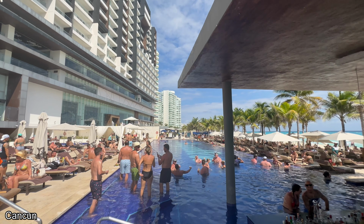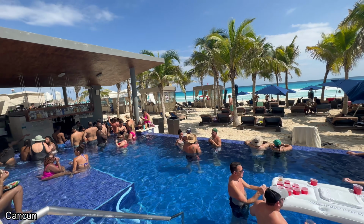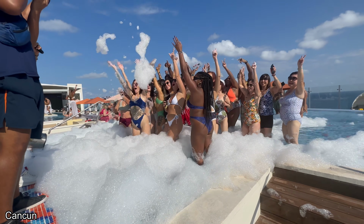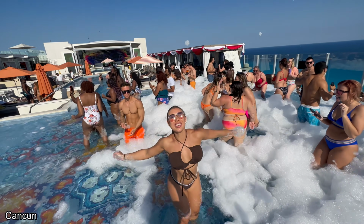And then this is one of the most important ones, the crowd. You're going to a party hotel. You want the crowd to be energetic. Maybe you want the crowd to be sexy. You want the crowd to be fun, warm, outgoing. You're going to find those attributes at both hotels, but I did find the crowd to be better at Royalton Chic Cancun. The crowd was younger, the crowd was sexier, the crowd was more energetic, warmer, friendlier, more outgoing, pretty much better in every way.